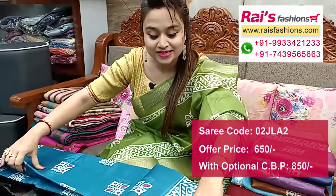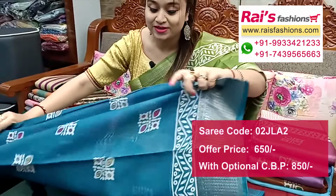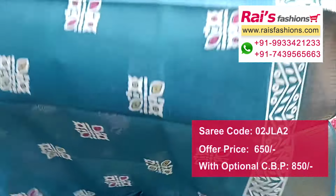And next one also, beautiful color combination, same material, weaving border, all over batik design, smart, trendy, fashionable looks, based for your daily wear, office wear.